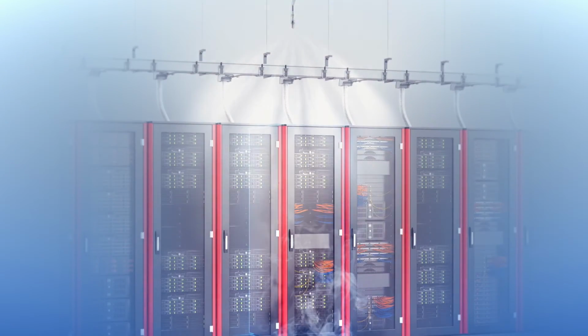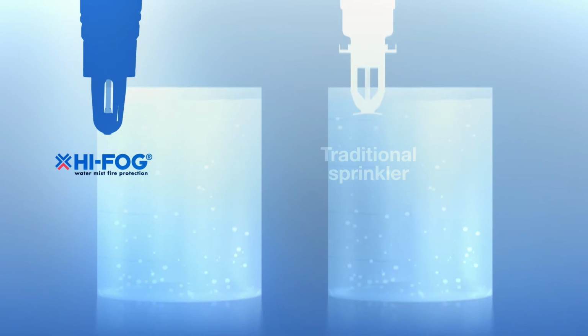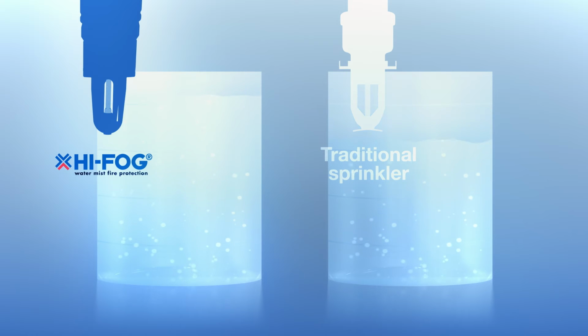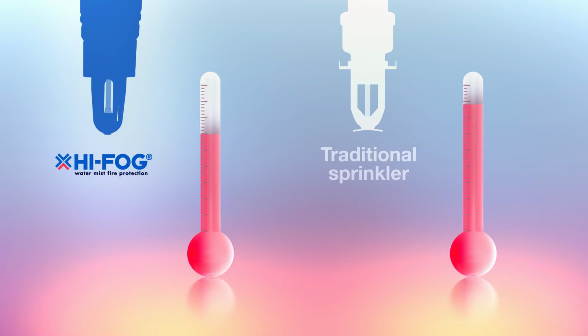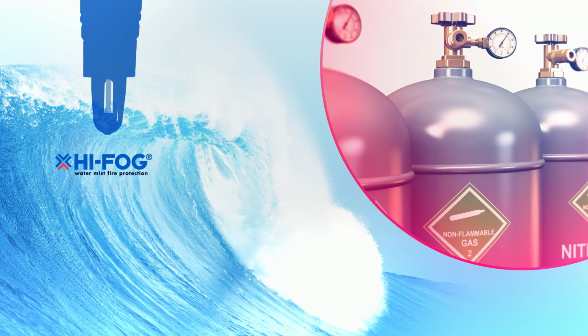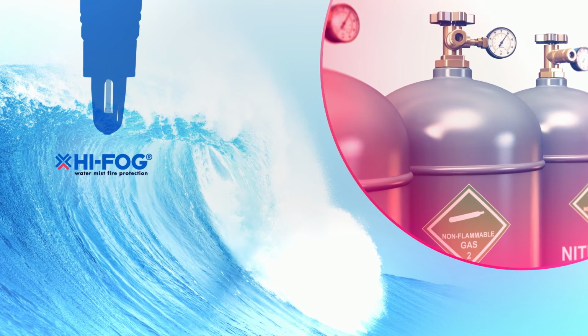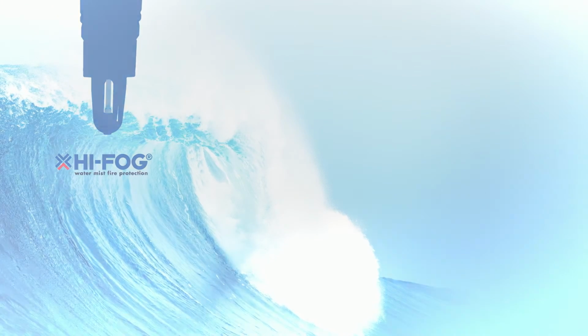Water is discharged only to the area of fire, not to the entire data hall, subsequently preventing flooding of the premises. HI-FOG uses significantly less water compared to traditional sprinkler systems. Cooling is also more efficient in comparison to traditional sprinklers or low-pressure water mist systems. Unlike expensive gases, water is a commodity with no risk of being banned by authorities. Using water mist is not restricted to one shot of operation either.